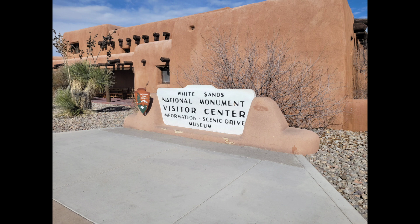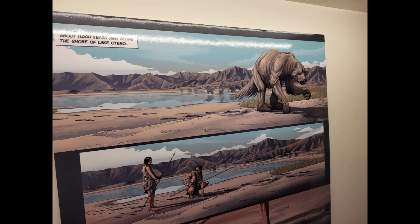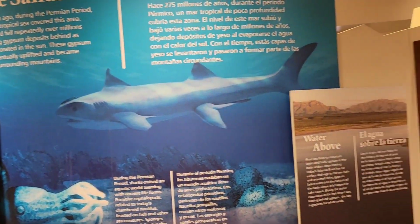Here we have arrived at the White Sands National Monument. Do check out the visitor center. We actually liked it a lot. This is a giant sloth. Mike is showing you with his hand the footprint for the giant sloth. I just thought that was crazy. They used to live out here, and it just shows you the area.